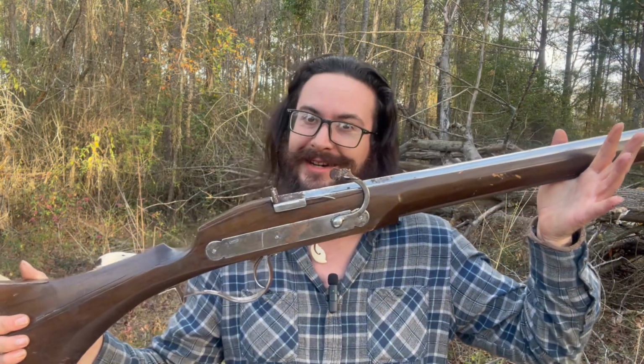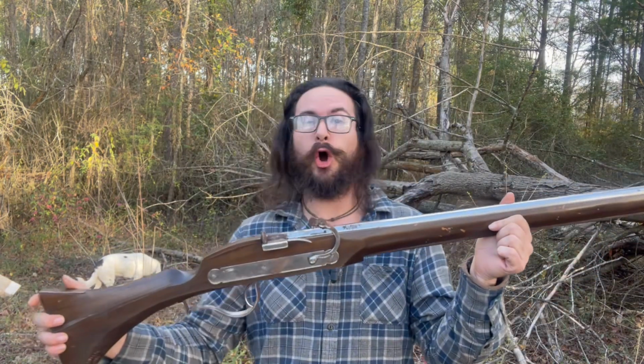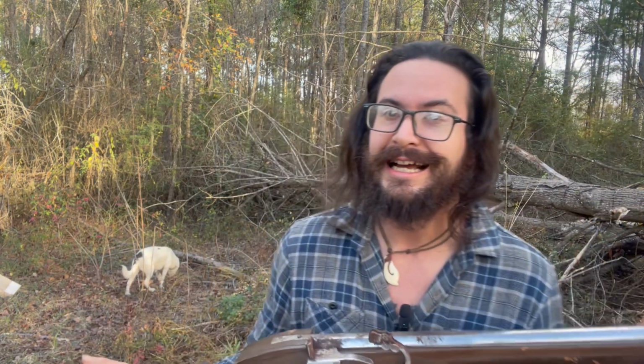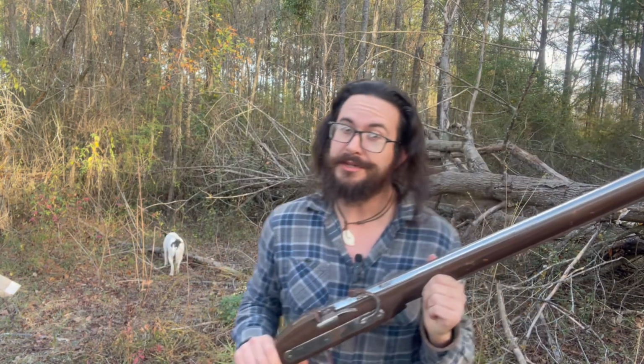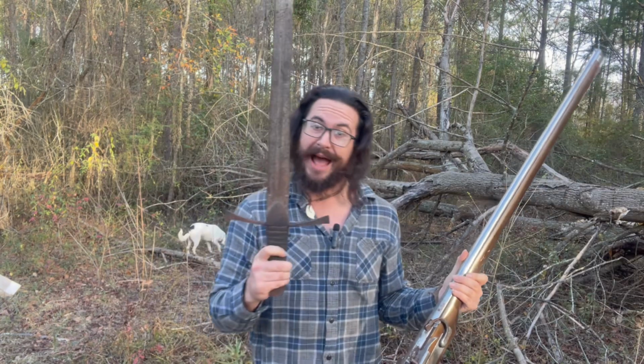This is a 1465 Arquebus. All right, this is the first gun. This is the first arm of fire. This is a 75 caliber Arquebus from 1465. Did you hear me? 1465. That's when they were using this. Are you getting that date through your head? Because in 1465, they were still using bastard swords.